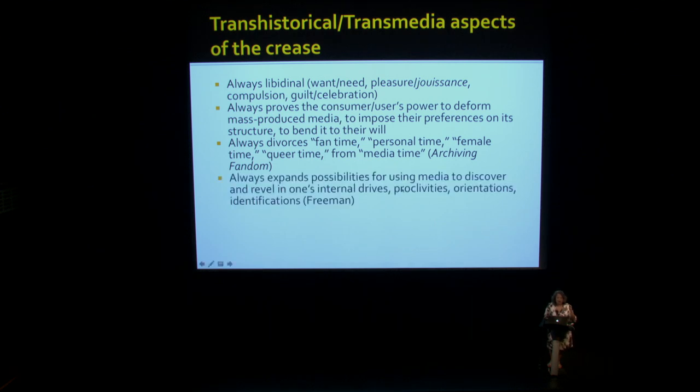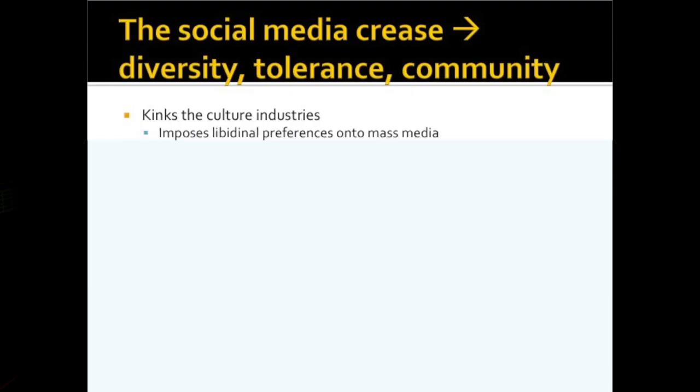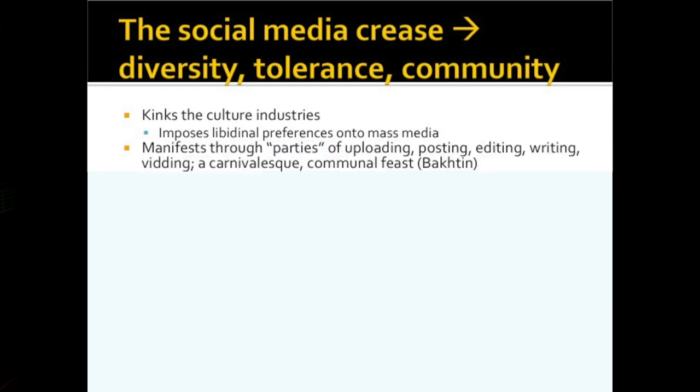It always expands possibilities for using media to discover and revel in one's internal drives, proclivities, orientations, identifications. It always is possible to dive or delve into the crease, theorizing why a user or network creates a crease where they do, why that is their kink, why that is their break. So on the one hand, the digital crease, or we could call it the social media crease, as a concave crease promotes diversity, tolerance, and a feeling of community among media users because it kinks the culture industries.